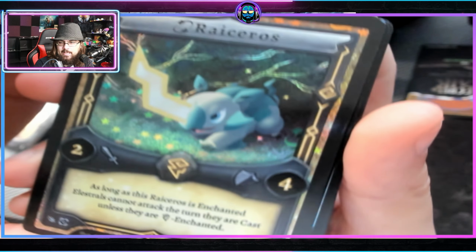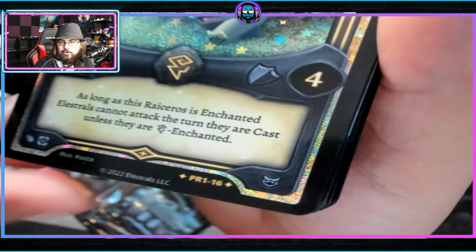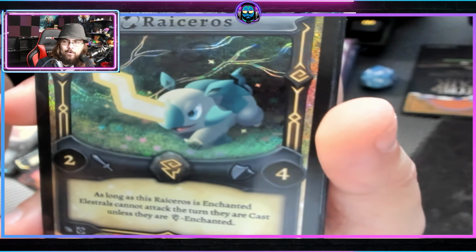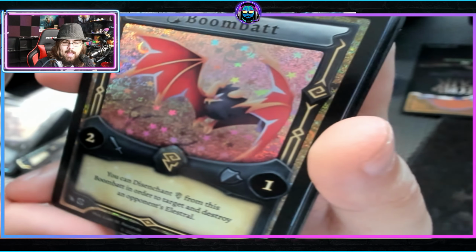All right, same thing here. It does give us some stars, and I don't know if that's an indication of shiny or not. But either way, it's pretty cool. I dig it. The art. So we're going to really focus on just the art, honestly. Ah! Boom Bat.